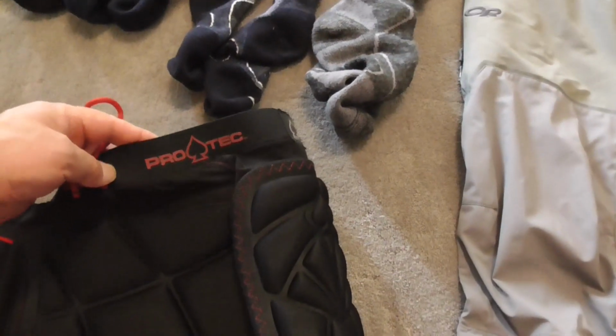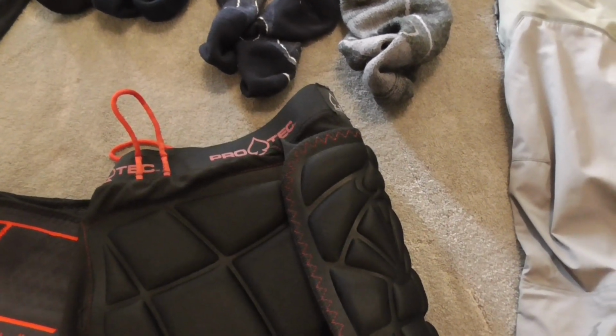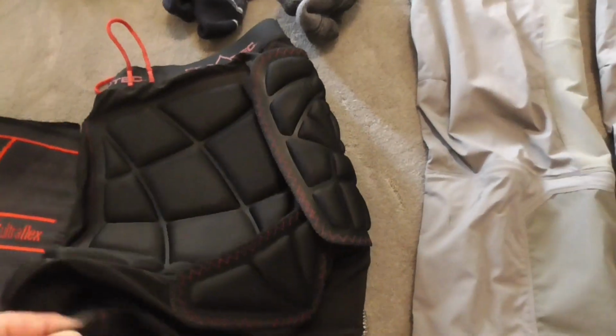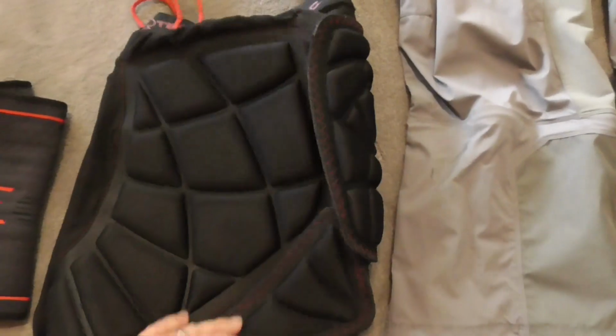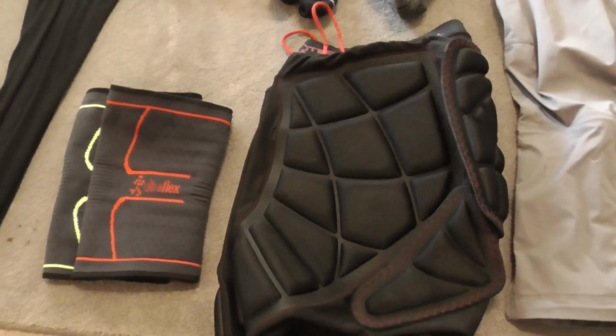It's made by ProTech. I think I purchased this from REI. I've had this thing for probably about 20 years, so it lasts that long. And it's still good. I don't have any plan to replace it. It doesn't cost that much, maybe $20 to $30 you can buy one.